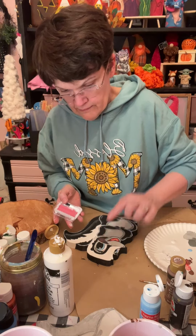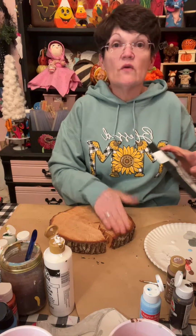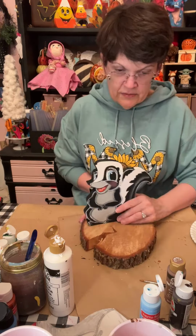All right, so now I have a big piece of wood, okay? This kind of leans down this way, so I'm gonna put him right here. And we're just gonna set him here for right now because I need to figure out how long of a screw I can get up underneath there. And we're gonna put him up in there. Good, so we're just gonna do it this way, okay? So, this kind of leans down that way, and you want to cover up where it split apart.